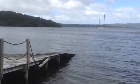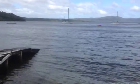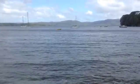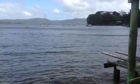This is Patterson Inlet, which is 10 miles long. We could have done it by boat, but we didn't. It's rather lovely, and it's a beautiful day.